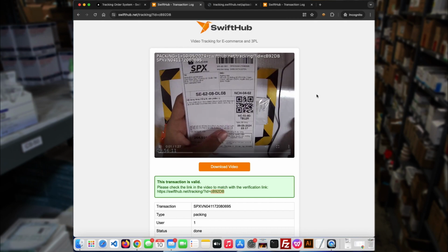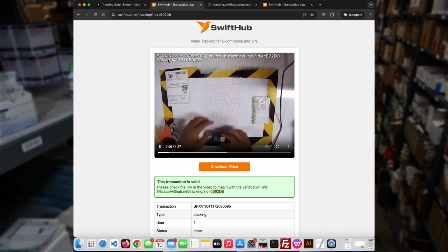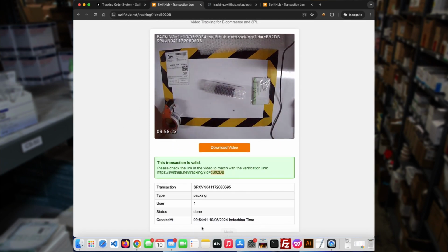You can't change the link on the video or the database unless you record a brand new video. So it makes it impossible to submit a fake video with this verification link. Plus, the date and timestamp in the video make it impossible for sellers to recreate.